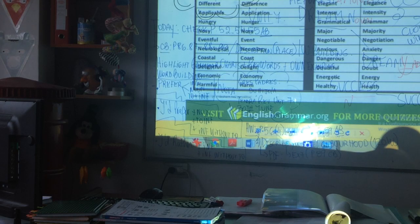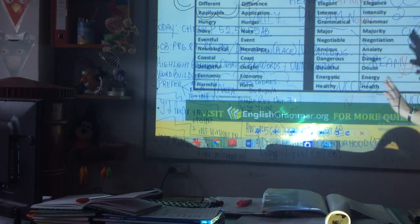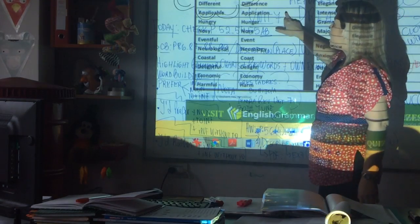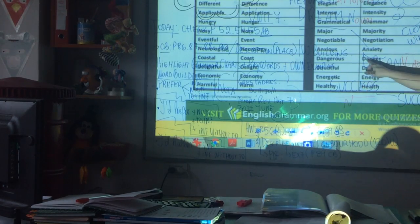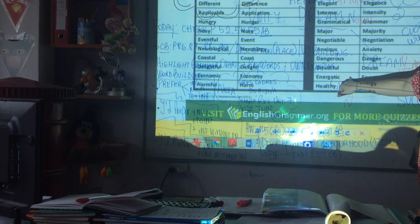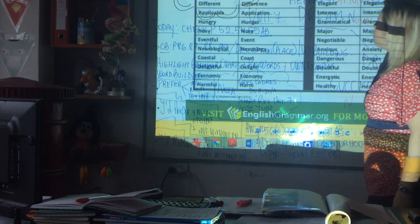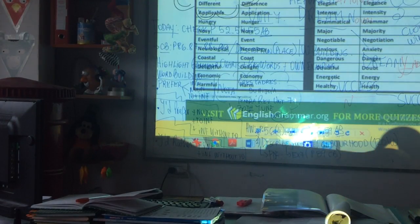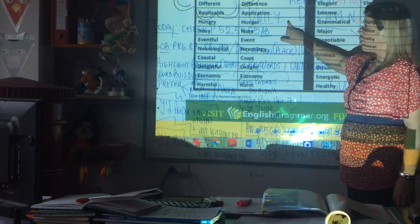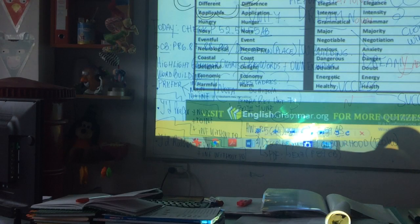All right, there we are. I'm making some notes. Good. Well, so is it clear? For example, I have to fill in an application form to work in that institution. This animal is in danger of extinction. Teacher Ruth is a very energetic teacher. My daughter is careless. I'm dying of hunger. I'm very hungry.